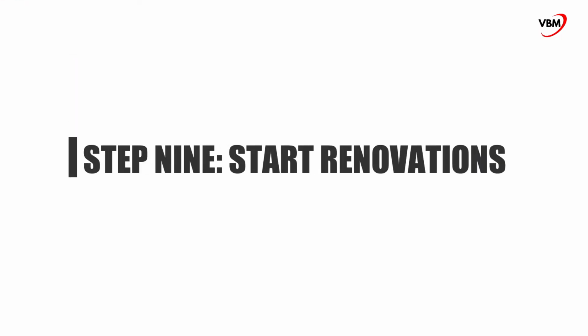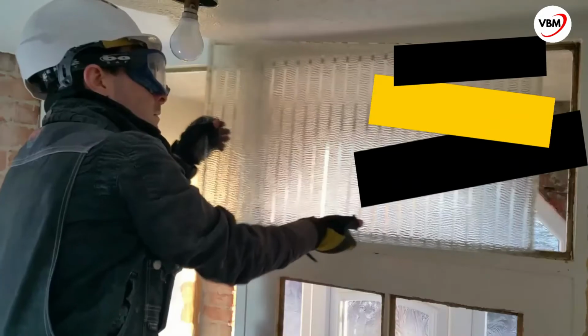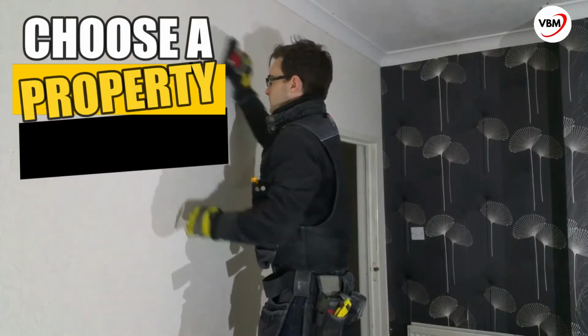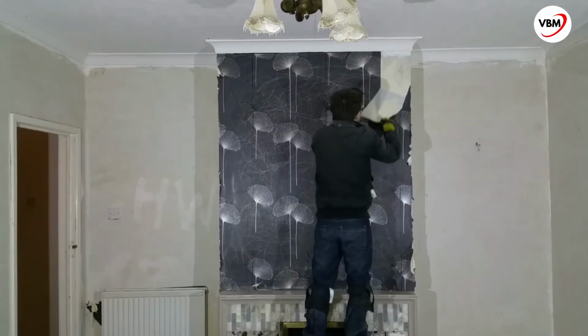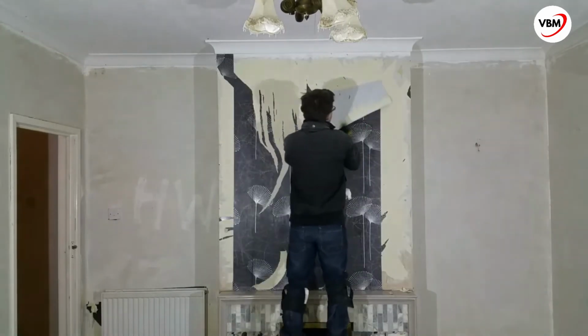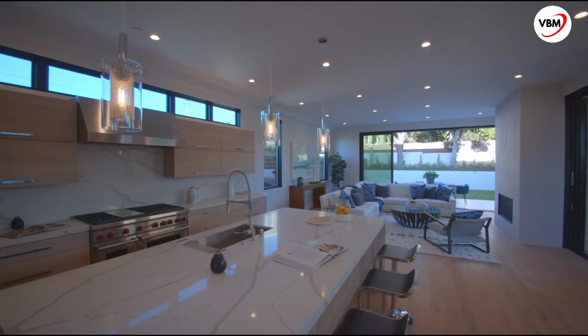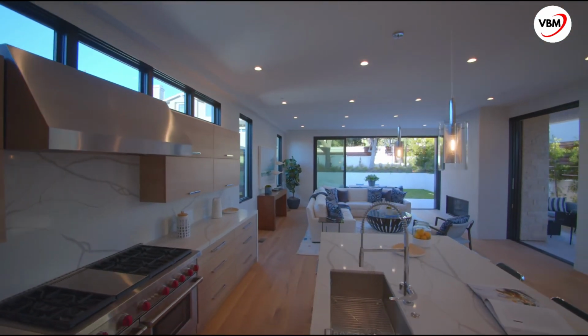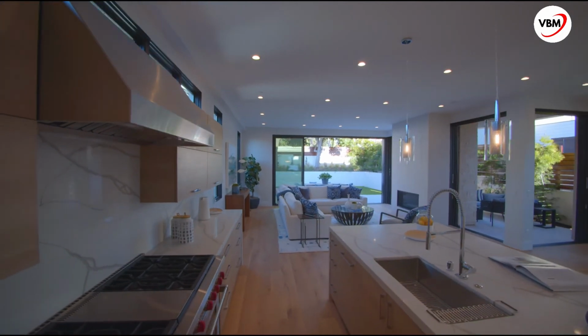Start renovations. Once you have closed on the property, now you can go ahead and start minor cosmetic renovations. In step 5, I mentioned that you need to choose a property that is undervalued and in an area that is poised to go up in price. Having done your work, you'll instantly get value for your money. Keep this in mind: the more the home is worth, the more you can rent it out, which means more money in your pocket every month.